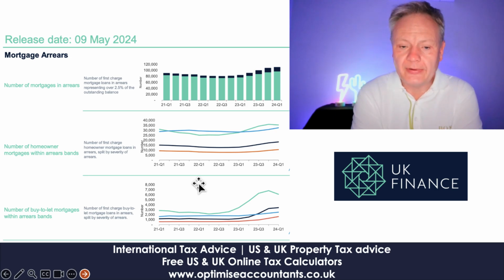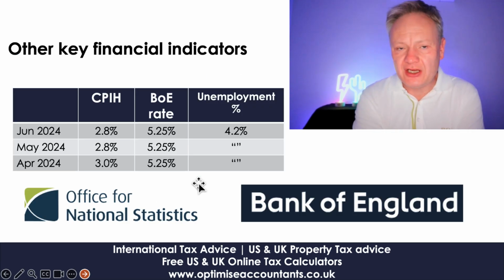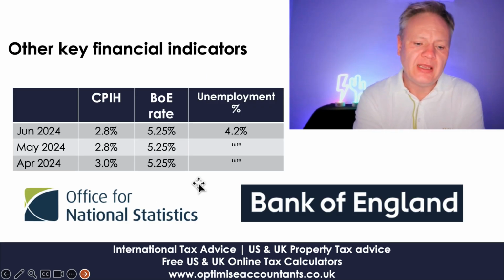Mortgage arrears are up, and not just up in terms of home mortgages, but for buy-to-let as well. So if mortgage arrears keep on, there is going to be a greater number of repossessions. The number of repossessions means that the house being disposed of, I guess, will go for less than potentially its market value, dragging down the overall market. So we do need to bear in mind that if mortgage arrears increase, that is going to have an effect on house prices.